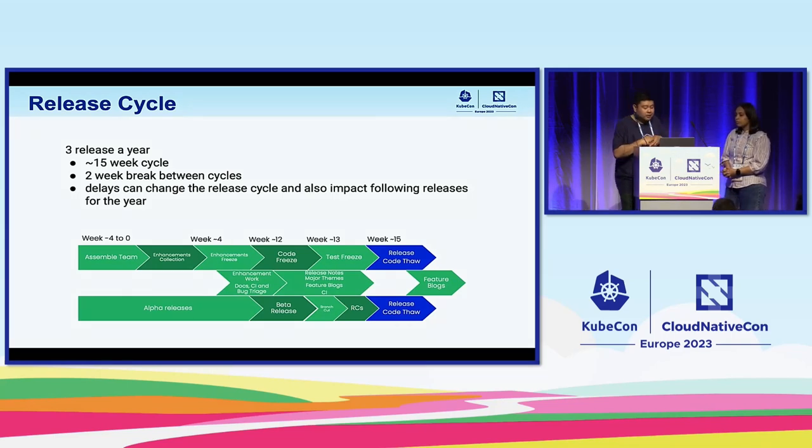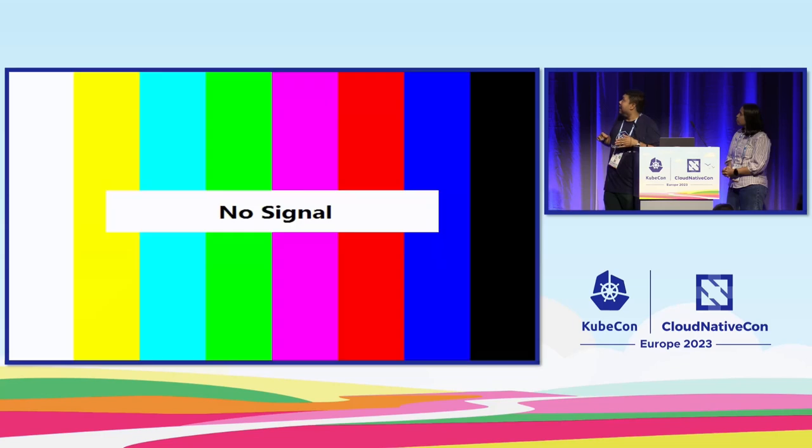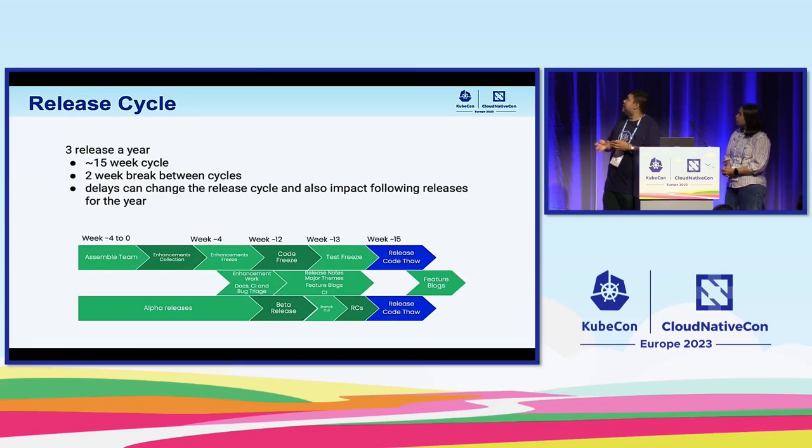The next milestone after enhancements freeze is code freeze. That's where all the enhancements going into the release must be code complete, including tests, and the docs pull requests. So every enhancement in Kubernetes, most of the time they're user-facing, so they need some sort of documentation, for users to learn and to know how to use that enhancement or feature.